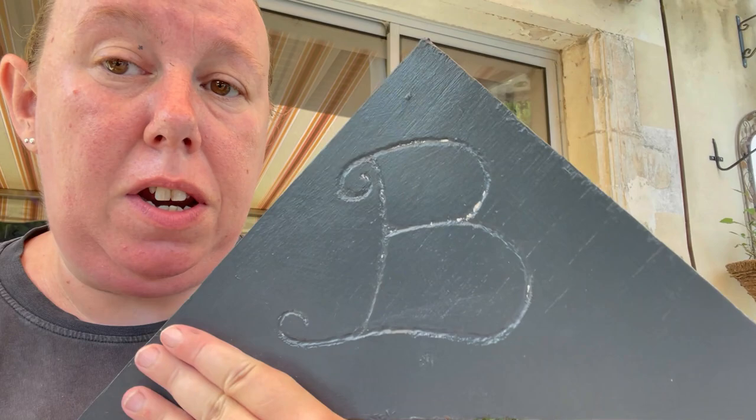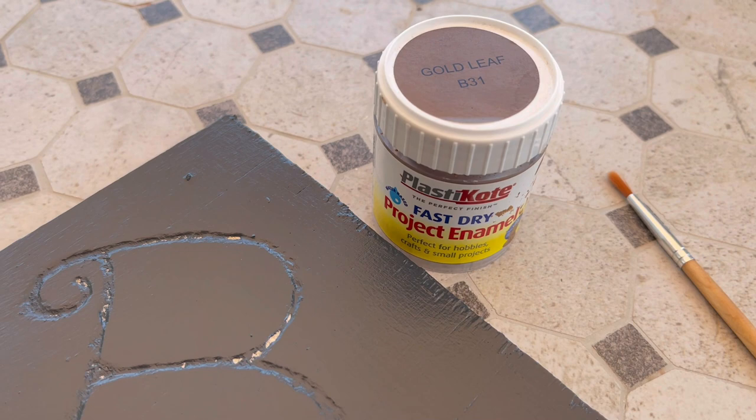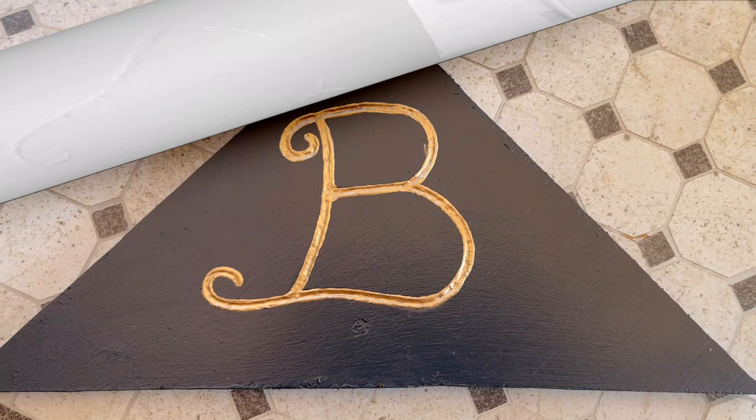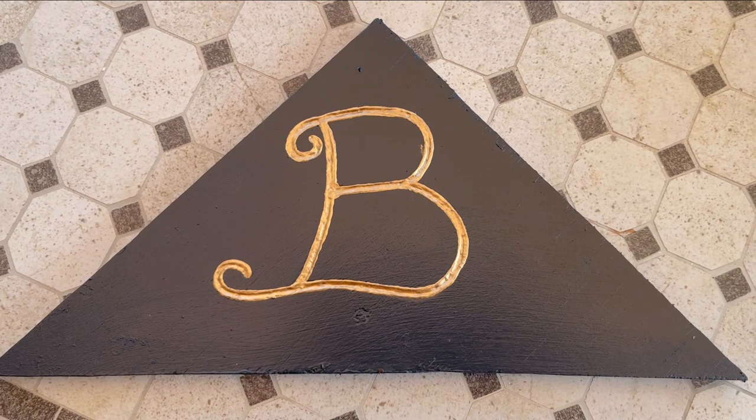Back to my wooden triangle B. I've got some of this enamel paint, a small brush, and I'm just about to fill in my B. Fill in my B. It sounds so wrong. And there we go. After a couple of coats, one finished B ready to go on the building.